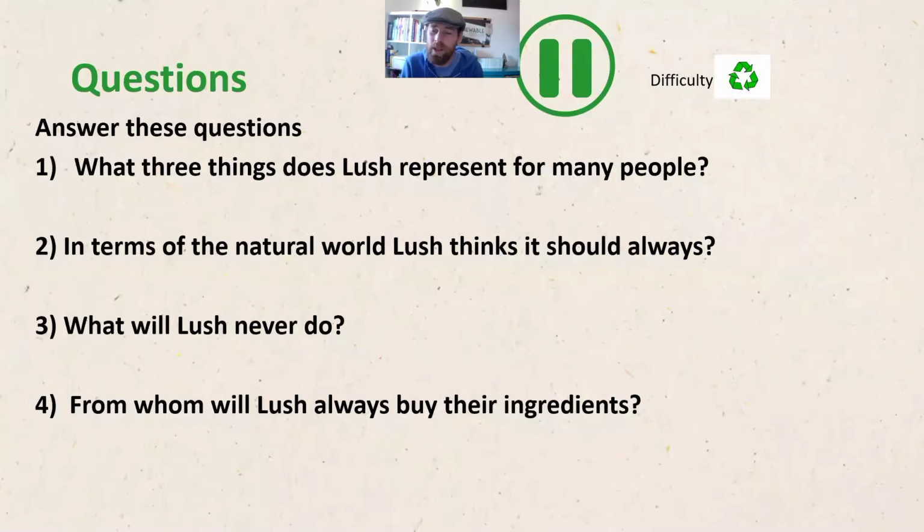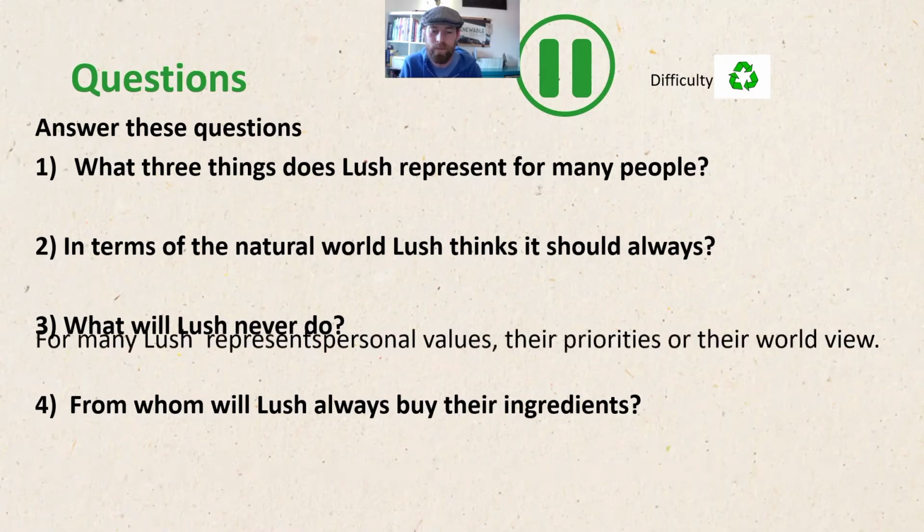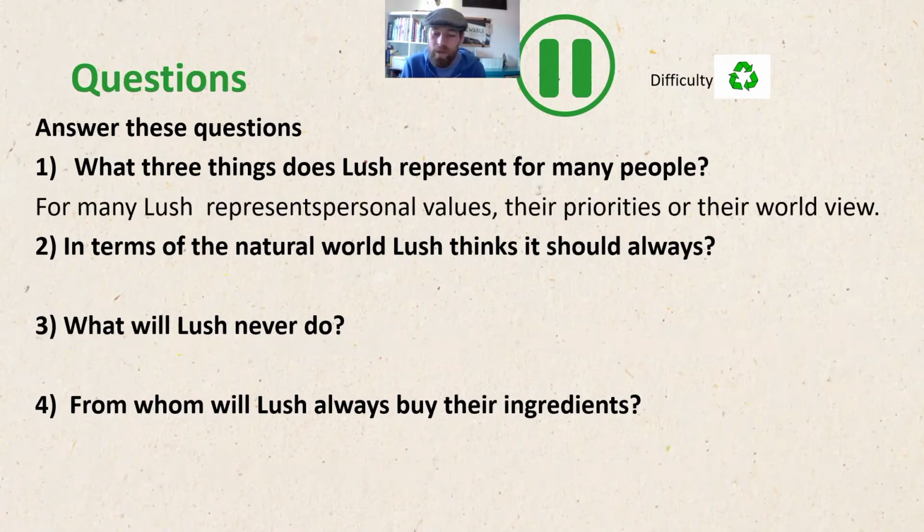So I think we've had just about long enough now. Shall we check our answers? I think that's a good idea, Harry. Let's check our answers. So the three things, what do you think? Personal values, priorities, or their worldview. And of course, you can see there that I forgot to put a space between two words. Double points for spotting the error.